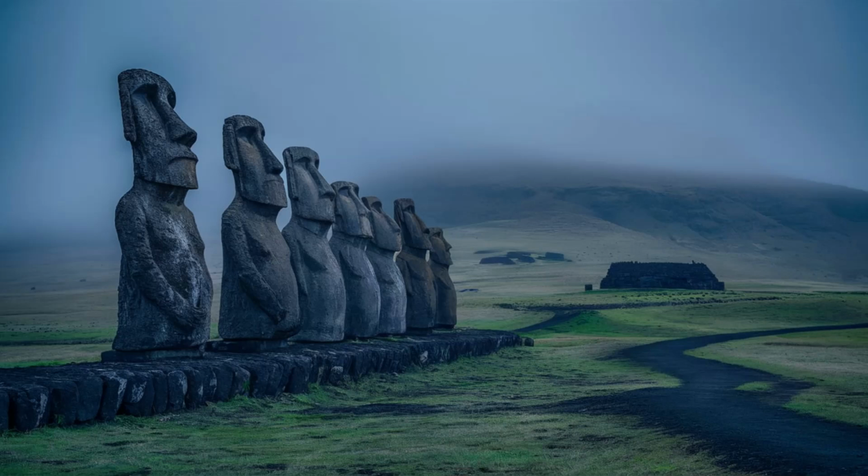Deforestation, resource depletion, and potential internal conflicts are all possible contributing factors. The arrival of Europeans in the 18th century further disrupted the island's culture. Today, the Rapa Nui people are working to preserve their heritage and unravel the secrets of the moai. Archaeological research continues to shed light on Easter Island's past, but many questions remain. The moai stand as a powerful testament to a lost civilization, a reminder of the ingenuity and mysteries that lie hidden within human history.